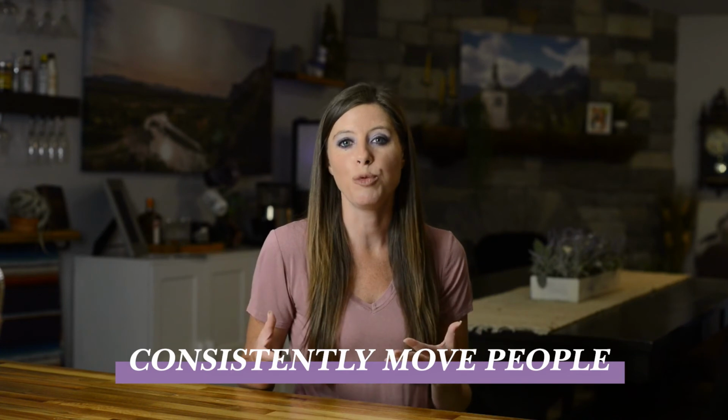Remember, the goal of your marketing efforts is to consistently move people through your funnel, always giving them the next step so that they can connect with you further and move closer to a buying decision. By giving people your Facebook group as the next step after downloading your freebie, you won't just be growing your email list, but you'll also be growing your group simultaneously.